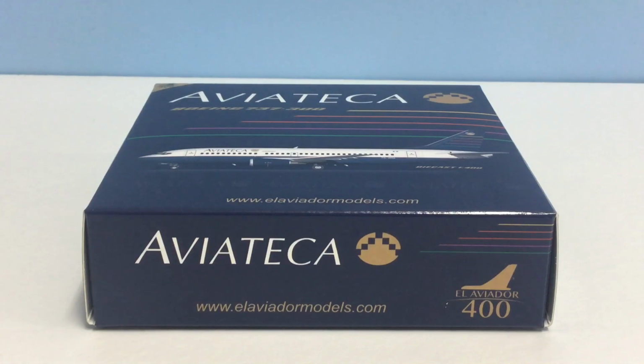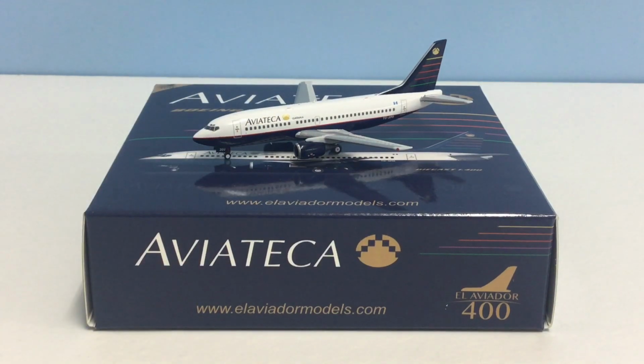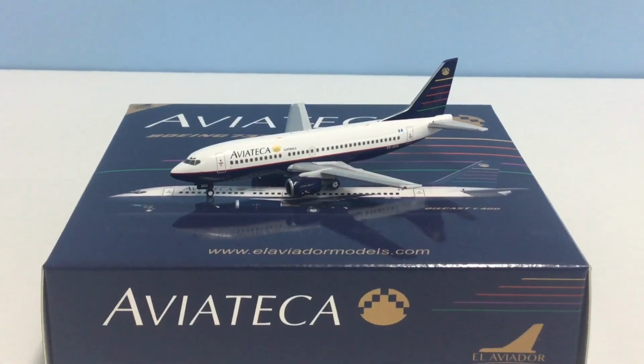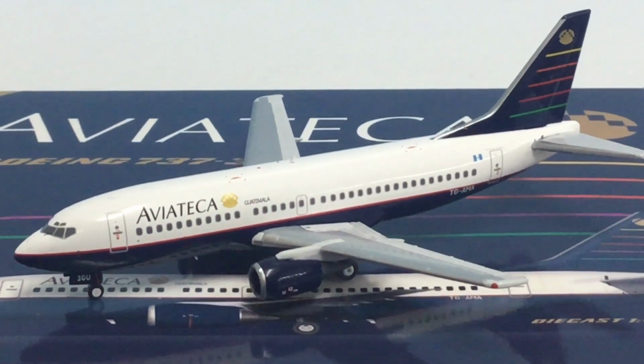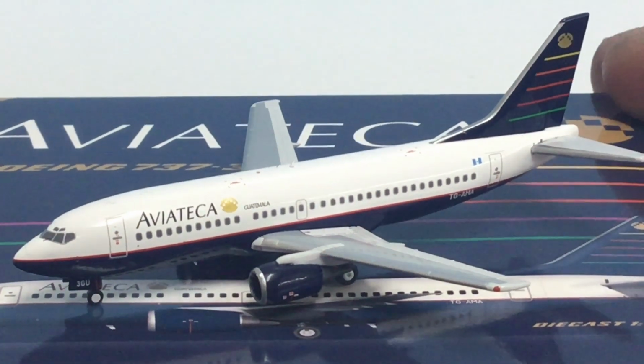And therefore, it was not a surprise that when this was announced, it was going to be using the Panda 737-300 mold, which is a fabulous 737-300, easily the best that's been made in this scale to date. A really, really attractive little bone. And the finished model, which has only just come out in the last month or so, is a really impressive looking model.